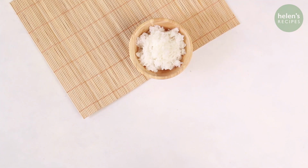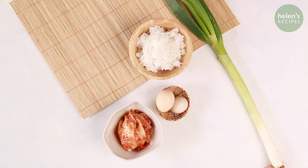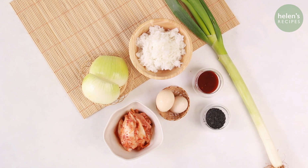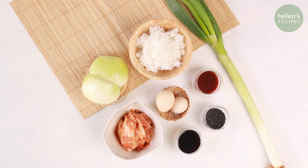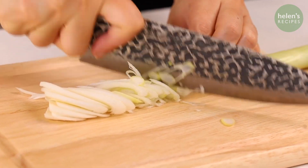You will need 1 cup of leftover cooked rice, 1 cup of kimchi, 1 egg, 1 sprig of leek, half an onion, Korean hot pepper paste, some sesame seeds and soy sauce. Finely chop the onion and the kimchi. Cut the leek into thin slices on the bias.